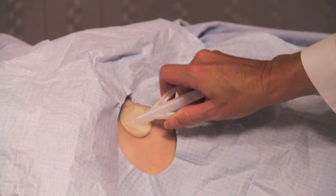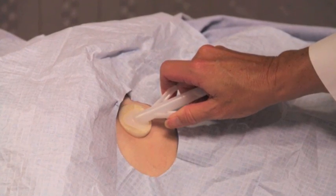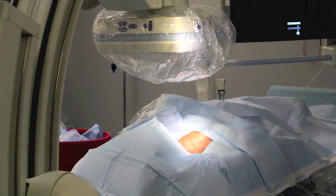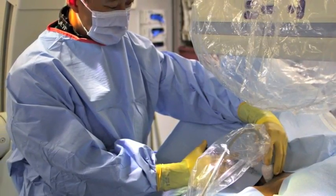A technologist will then use special soap to wash the upper chest and neck, and then a sterile drape will be placed over the skin surface in order to provide a sterile environment to decrease the risk of infection. Once you are prepped, the nurse will give you sedation through an IV, and I will give you local numbing medication at the skin access site.